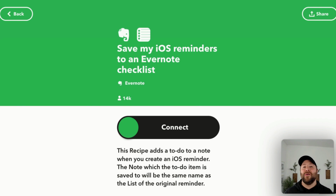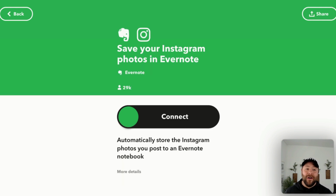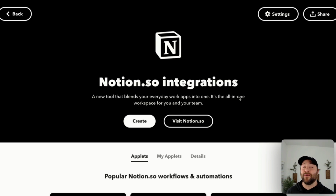You can also save all of your iOS reminders in an Evernote checklist. And finally, if you want to keep a historical database of your Instagram photos for your business, automatically save them into Evernote. Coming in number 8 is Notion.